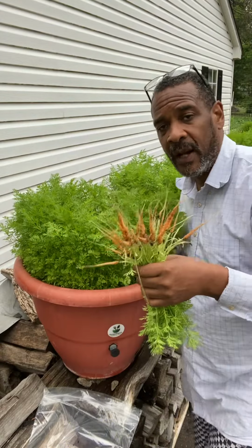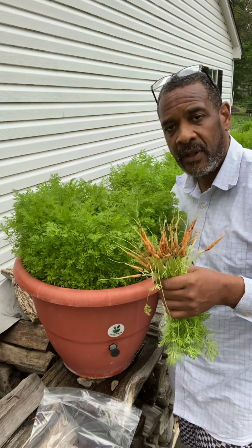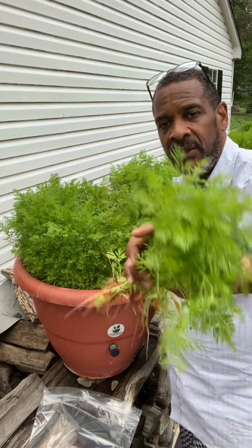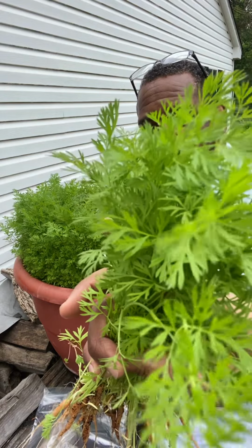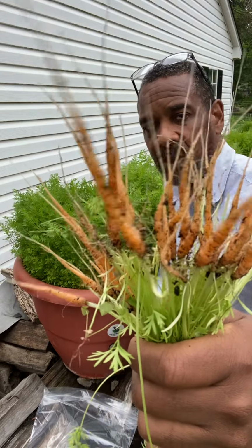Guys, these are Torpedopots. These Torpedopots grow your food for you. You never water your plants again. It waters them for you. Look how beautiful this is. You see no blemishes on any of these carrot tops, and certainly nothing on the carrot bottoms. They're absolutely stunning and beautiful.